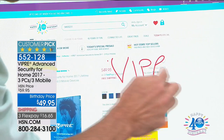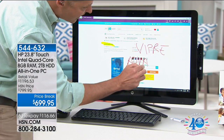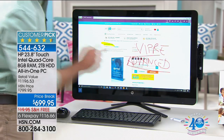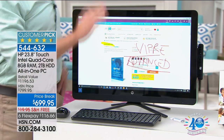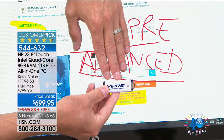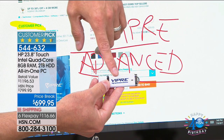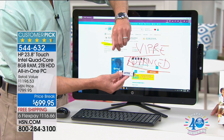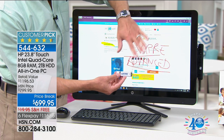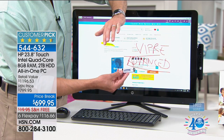It's called Viper Advance, and the really important thing to know is it has changed from previous versions. Advance, A-D-V-A-N, did I spell that right? There we go, I think I got it right. This Viper has computer learning or artificial intelligence built in, so it protects your computers in a different way than any have in the past, against not only known threats but unknown threats. It can detect if something's a little funny on your computer, so now you're protected against ransomware, zero-day, and zero-hour threats. Again, this Viper protects three computers and three Android devices for the life of those devices.